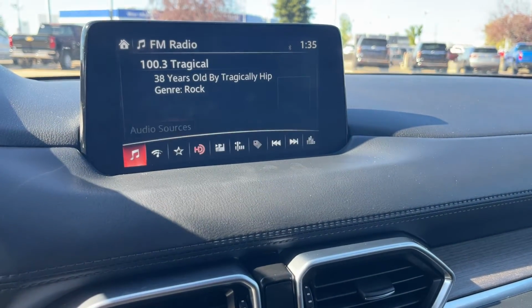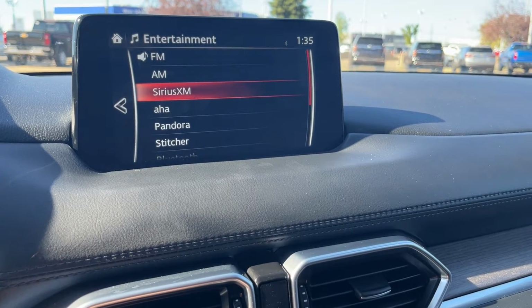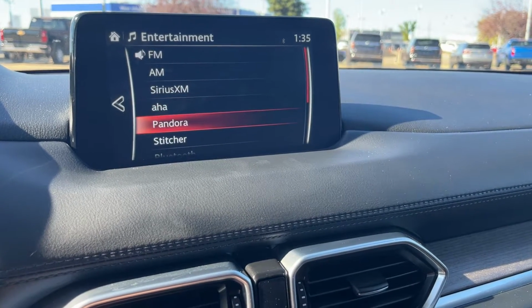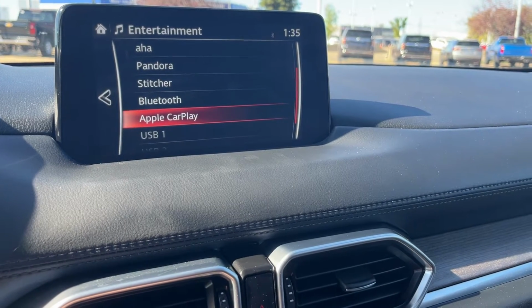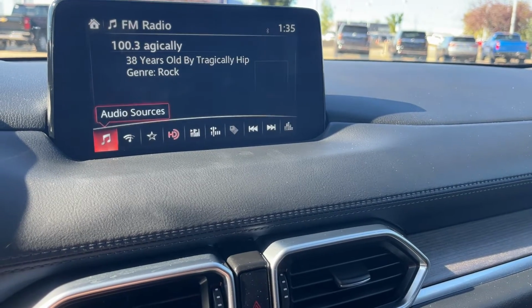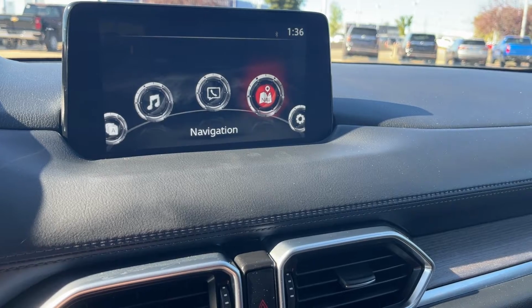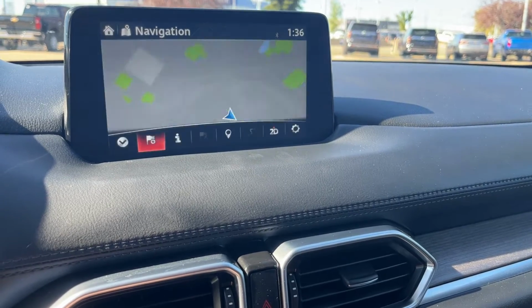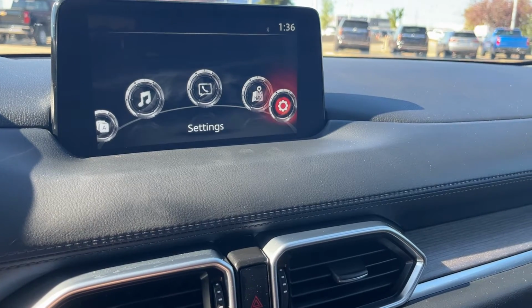So next into entertainment, if we go into our audio sources, FM, AM, Sirius XM, AHA, Pandora, Stitcher, as well as Bluetooth and Apple CarPlay, USB inputs, and more. Going back to our main screen, we also have our phone communication settings, GPS navigation, as well as our settings.